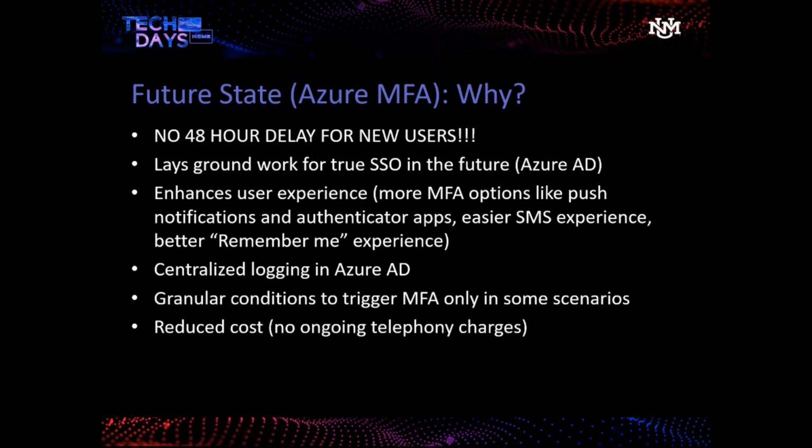And then these last three, these are more back-end IT-like things. So as a student, faculty, or staff, you may not care so much for these, but I figured I'd throw these in. So with Azure MFA, all the logging is done in Azure AD. So we have a centralized location for logs for both first and second factor authentications, which is great because it's easier for us to spot compromised accounts and deal with issues like that versus looking across a bunch of different providers. So that's a win for IT, the nerds like Neil.